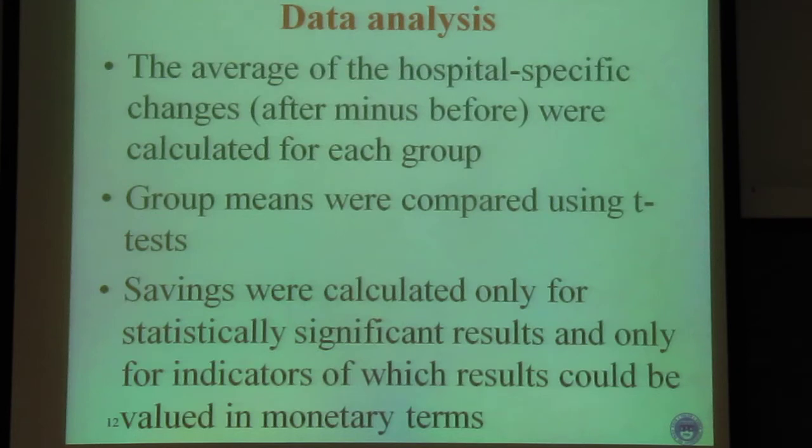We then compared these two means using a standard statistical test, a t-test. We first looked to see whether the difference between the two groups was statistically significant, that is, more than would simply be obtained by chance, and we only included the ones that were statistically significant. And then we furthermore converted these to monetary terms for the indicators for which the results could be valued in monetary terms.